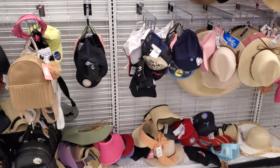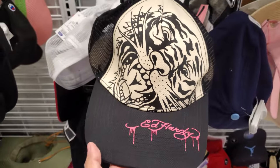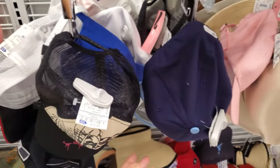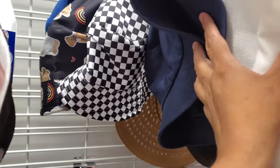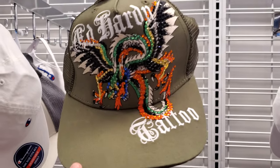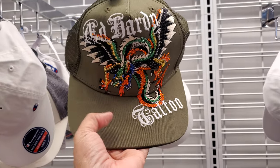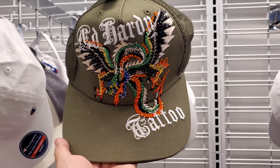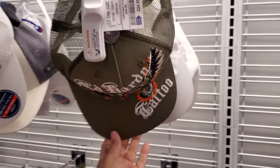Let's see in their hat department. Look at this one. Ed Hardy. Only 17. A lot of Puma. There's a few bucket hats right here, like a checkered and a bear one. This one's 25. It's another Ed Hardy, but look, it's the bling. Now, you know these Ed Hardy, but if you don't like it, they do go hard, especially if you're reselling them. We sold one for like 70 bucks. My daughter sold one on Poshmark. So it's like really, really interesting that she did that.